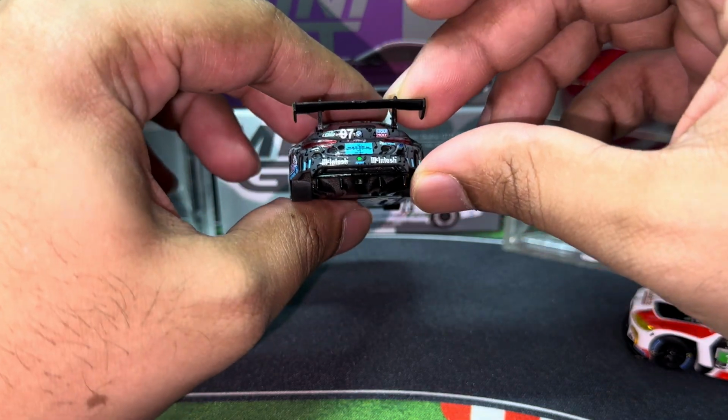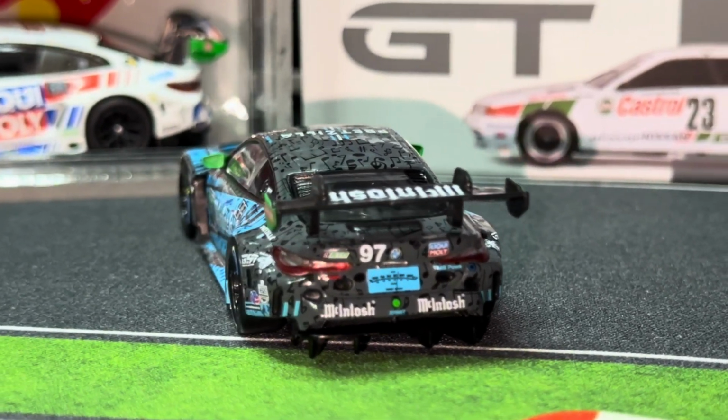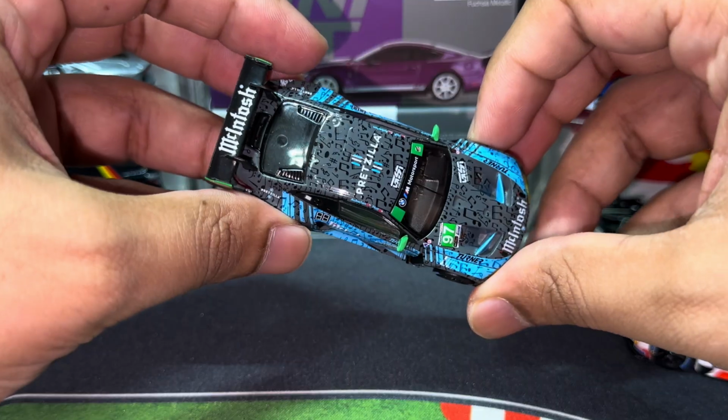And obviously in the back we have plastic rear light temples as well right there, and once again a massive diffuser, which is very nicely done.